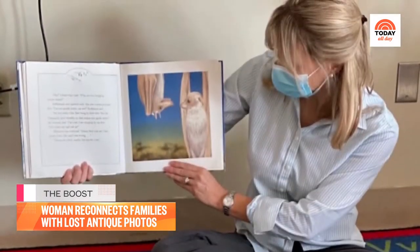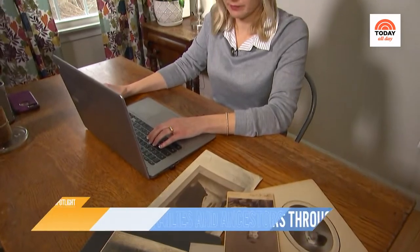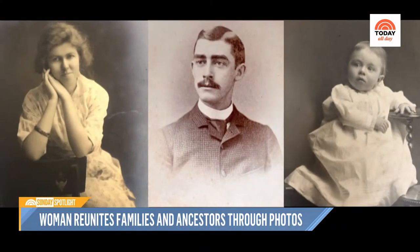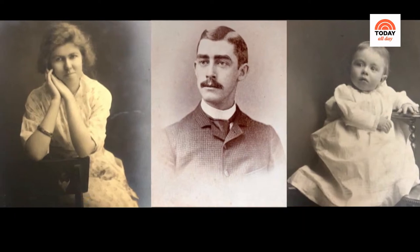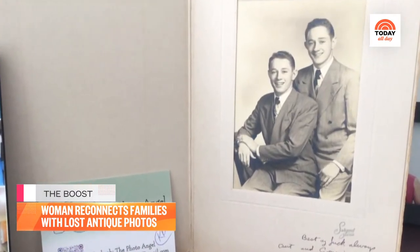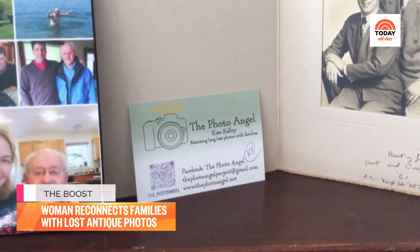By day in Plainville, Massachusetts, she's teaching. But for several hours a night, Kelly is learning the story behind each photo to find a living connection. It was my dad's senior picture with his identical twin. When Kate Griffin heard from Kelly about this photo in February, it had been just 3 weeks since her beloved father had passed away. I told her my eyes were filled with tears and joy, and she had no idea how much that meant to me because I'd never seen that before.